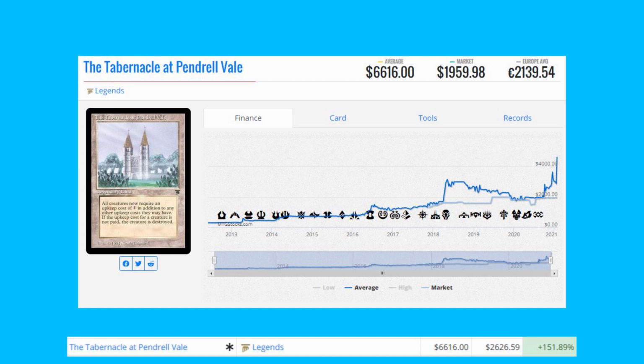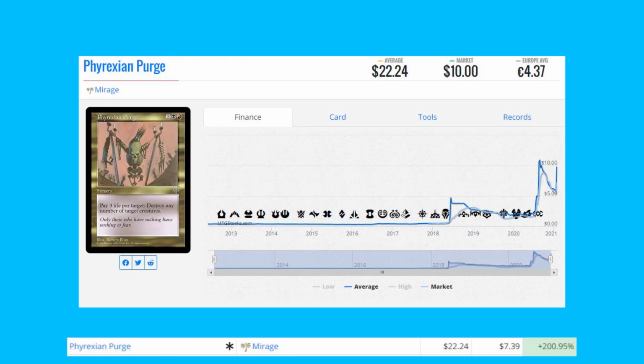This is mostly based on incorrect pricing on TCG Player, but this is one of the most sought after reserve list cards and the best card, people would argue, in Legends, so great price movement there today.